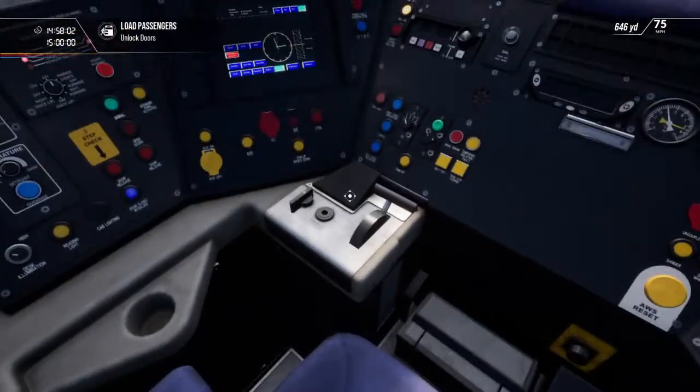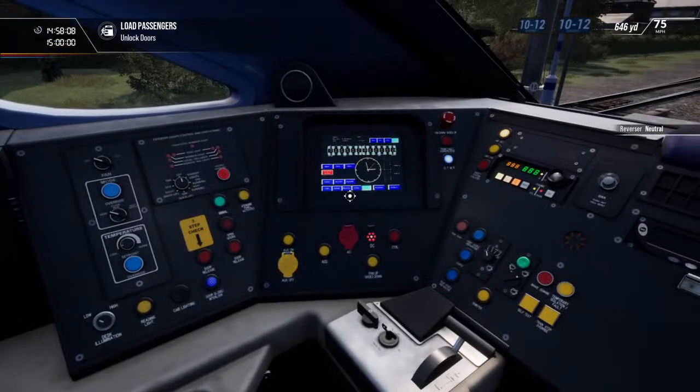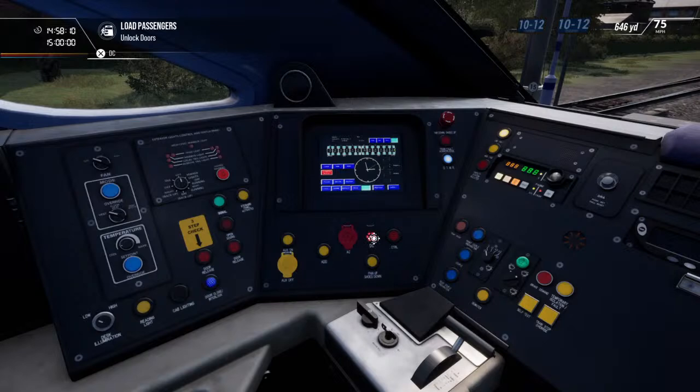So to begin with, master key to on, pull the reverser back to neutral. We want to put ourselves in DC mode. Now watch these 2 yellow lights up here when we do this. So we're going to go into DC mode, hold it down for 2 seconds, right? And then what you do is you press this button underneath, pan up, shoes down. Press it once, press it twice.